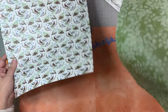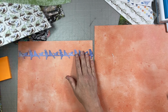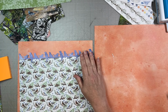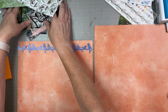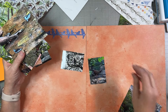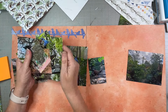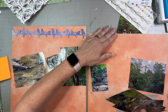So I think, yes, that maybe what I'm gonna do, I might not even use those birds. I think I'm gonna put this across the top. Maybe I will use just a row of these birds. Oh, let's see here. I used that blue, so it makes it a little harder if I wanted to mat something with it. I might need to cut this down. So now I've got more pictures than I have space for.